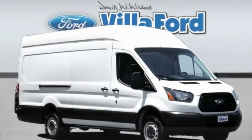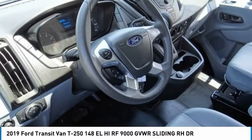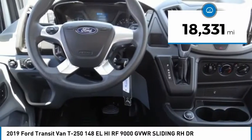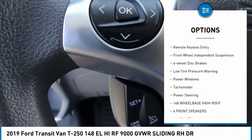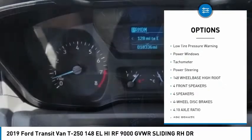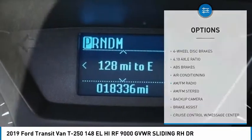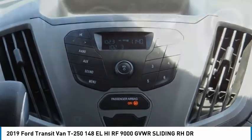The 2019 Transit Connect. Ford Transit, the right size, the whole world round. This vehicle has less than 20,000 miles. Here are some of this vehicle's great options: electronic stability control, brake assist, traction control, remote keyless entry, front wheel independent suspension, four-wheel disc brakes, low tire pressure warning, power windows, tachometer, power steering.